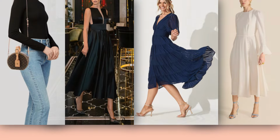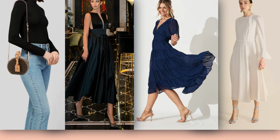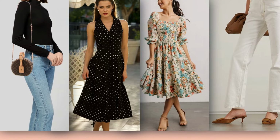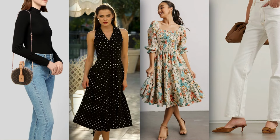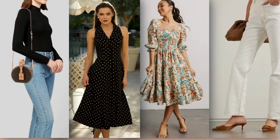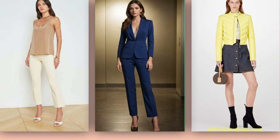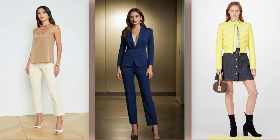Start with a midi-length dress in a flowing fabric, chiffon, silk, or a soft crepe. It could be a solid colour like black, navy, or ivory, or even a classic print like polka dot or floral. Add delicate heels or kitten mules, a pearl earring, and let the Petite Boîte Chapeau hang from your hand or shoulder like a jewel. It adds that polished cherry on top that makes a dress feel styled, not just worn.